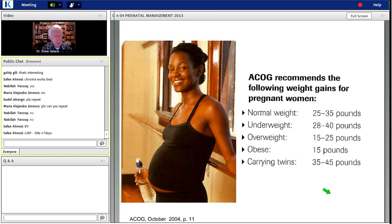I just show you this not for you to remember the numbers, but remember the first one. If I have a woman who has normal pre-pregnancy weight, she should gain 25 to 35 pounds. If she's underweight, gain more. If she's overweight, gain less. If she's carrying twins, obviously she'll gain more. But the normal weight gain is 25 to 35 pounds.